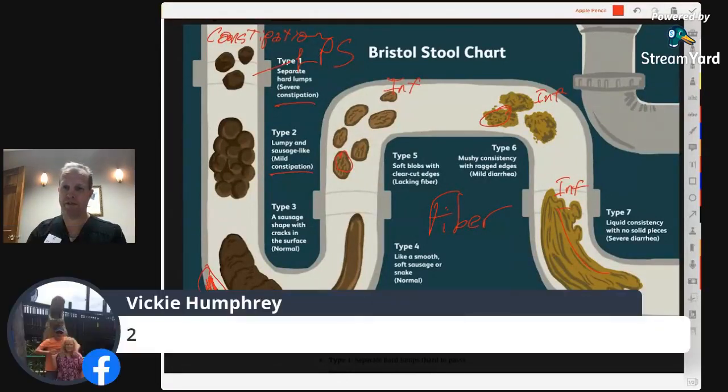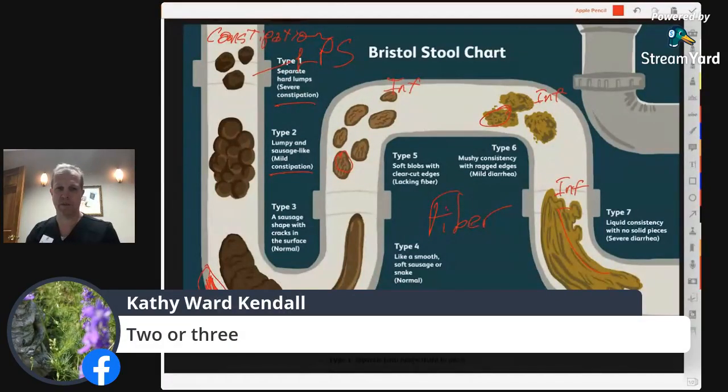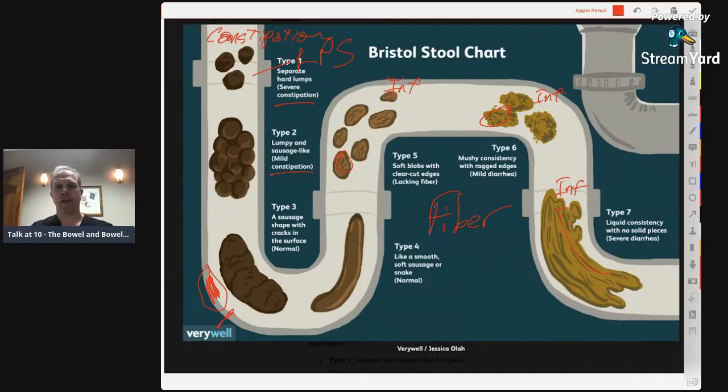So Vicky chimed in first with a 2, and Kathy chimes in with 2 or 3. And so those are both correct. And what this does is, as you're bringing food in, you have food exiting, and you want it to look like these.